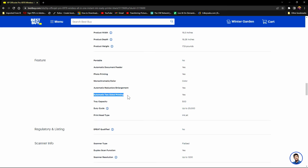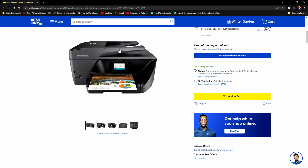This printer also has automatic two-sided printing, which means that if you want to print out 2 pages, instead of it printing out one page and another page, it will print on one side of the page and when it finishes that, it will feed the paper back into the printer and print on the other side of the page. That to me is a plus because it saves on the number of papers that you have to keep restocking inside of the printer. As long as you have this auto document feeder, it will do that.